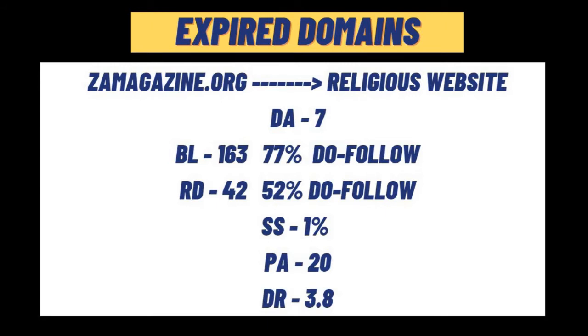The domain authority is 7, backlinks 163, and it's 77% do follow. The referring domains are 42, and it's 52% do follow. Spam score again is 1. Page authority is 20, and domain rating 3.8. So again, I don't need to spend a lot of time on this one, because it's basically the same explanation for all of those: spam score, page authority, and all of that. So this is another domain you could go for.